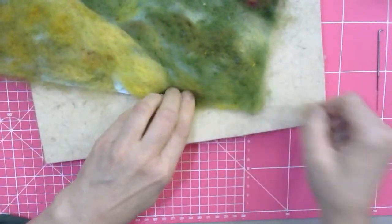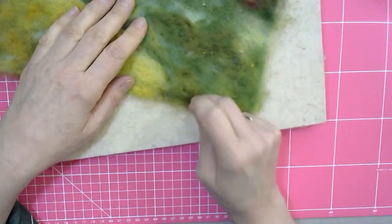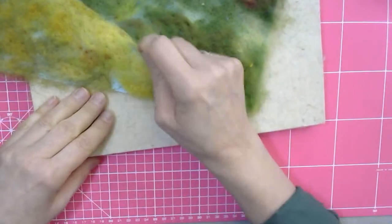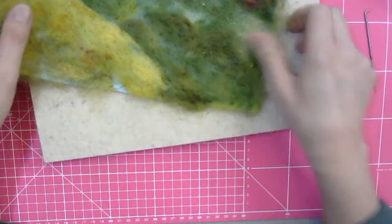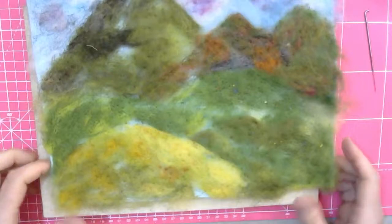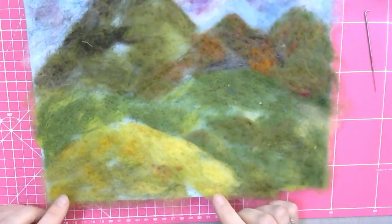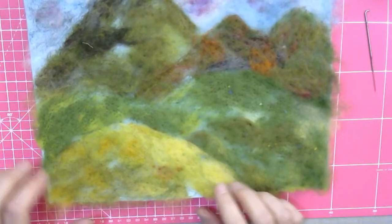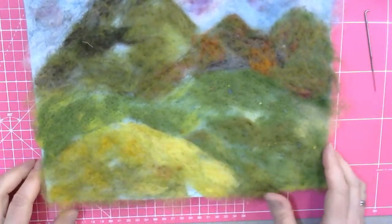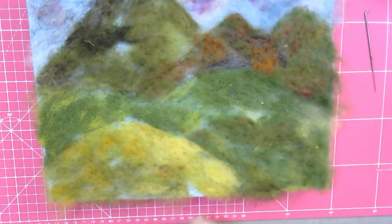Right, this is taking shape. I'm adding random green colors into here. One of the suggestions that I will make is when you have a landscape picture, sometimes you've got to look away and then look at it again. So I'm looking at this and I'm not entirely sure about all this yellow there. It looks a little bit wrong to me. So I'm going to add more green into it.